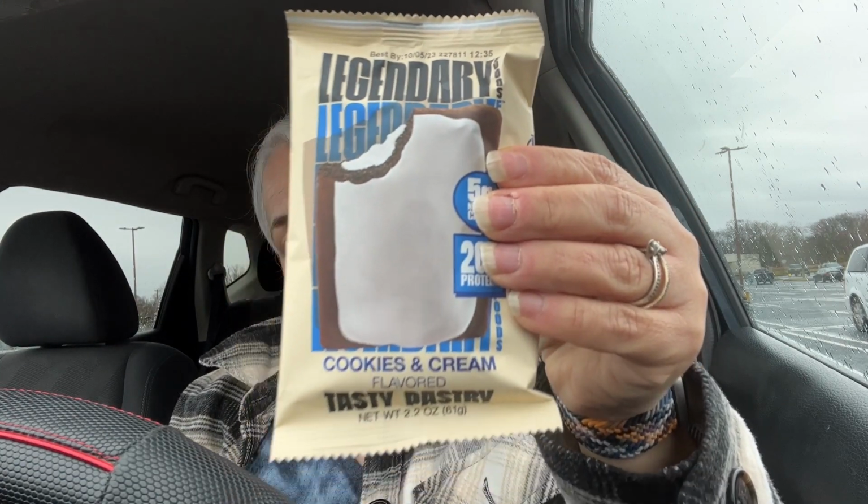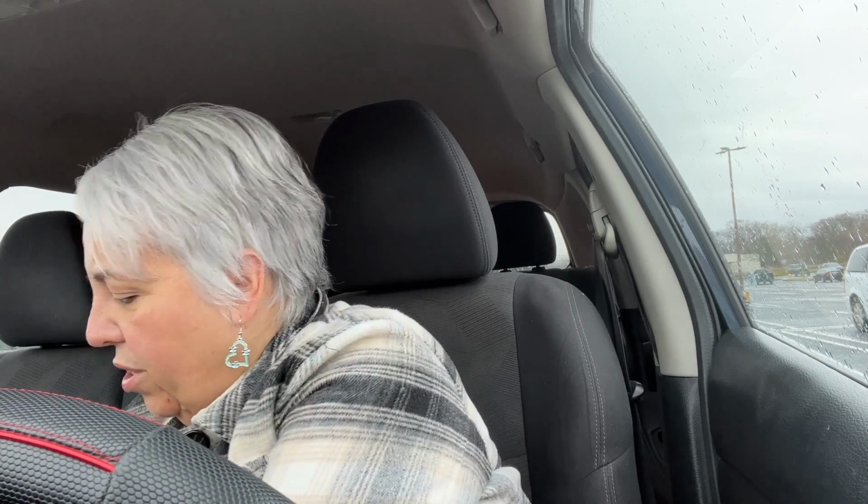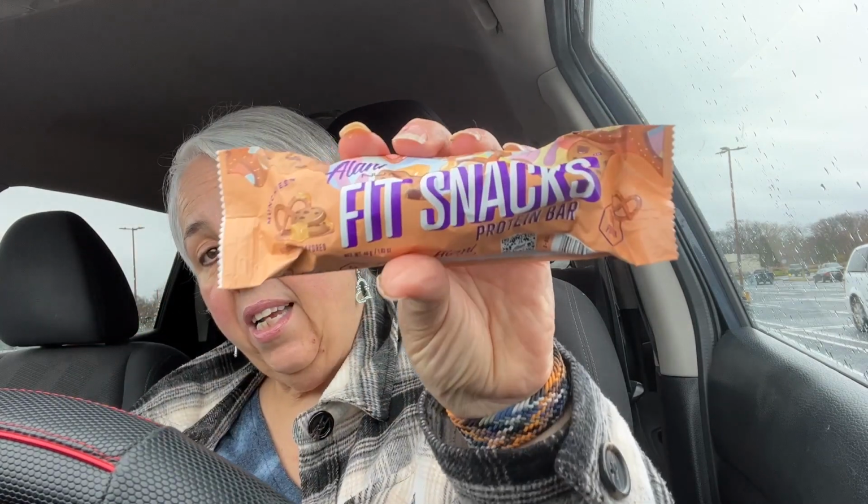So I wanted to try this because I love cookies and cream. So I knew I got myself another donut. And I got 2 bars. No, I got 3 bars. I'm sorry, 1 for Peter. He wanted to try the Alani Fit Snack.